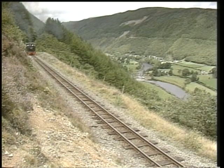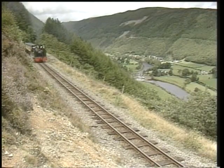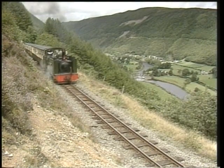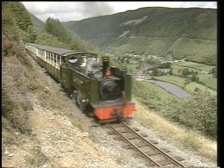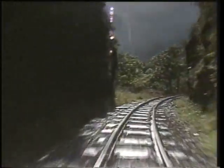The journey from Aberystwyth to Devil's Bridge takes approximately an hour and passes through some magnificent scenery. Climbing high above the valley floor, the splendid views provided by the train can be appreciated to the full.